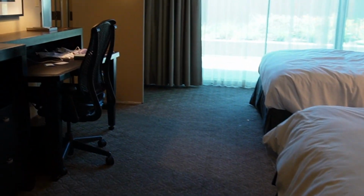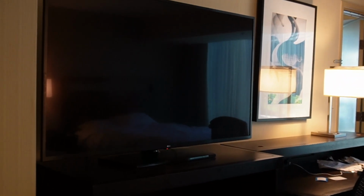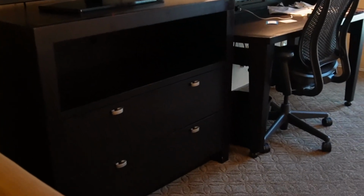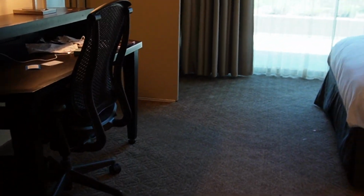So overall, the size of the room was wonderful. You can see there's a desk there with a bunch of papers because, of course, I cannot stop working even on vacation. So it was nice to have a place to sit that was out of the way of the kids and not in the main room.